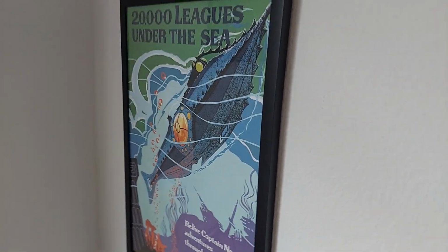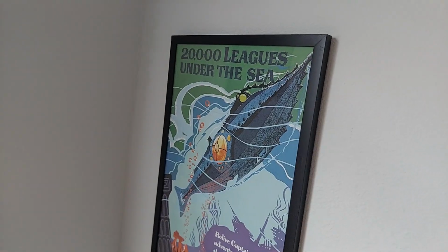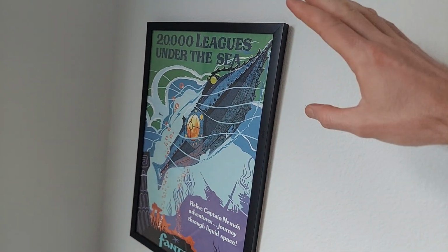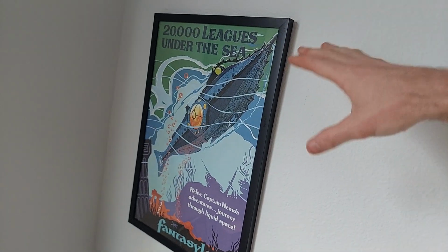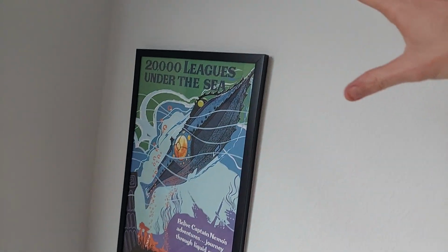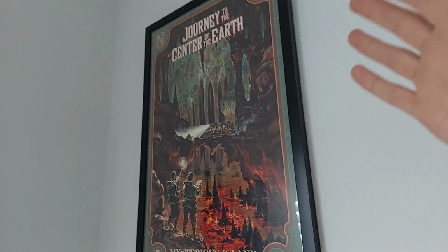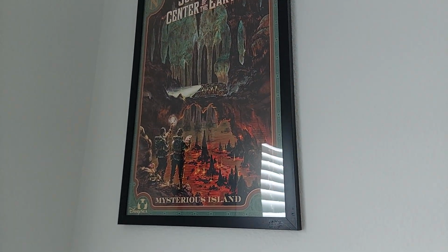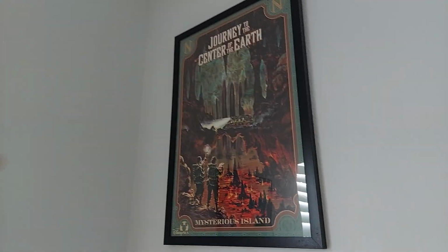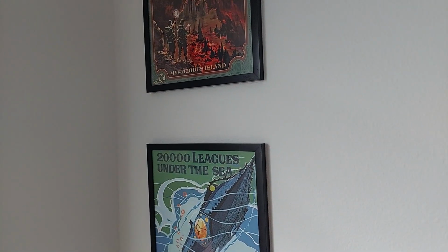And I have this attraction poster. I bought this from Forever Vintage as well. As soon as I saw I had it, I bought it without hesitation. And then coincidentally, within a couple weeks after we got back from Tokyo, they were selling an attraction poster for Journey to the Center of the Earth. So I snagged that as soon as I could. If I can ever get my hands on the Tokyo Disney Sea 20,000 Leagues Under the Sea attraction poster, I will definitely be buying that for sure.